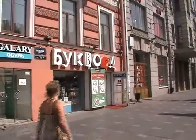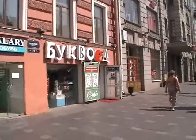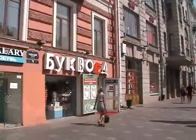They still have a pretty decent selection. They have classic literature as well as modern literature. Pretty good selection for a small little place. But yeah, another branch of the Book Voyage chain, also here in Nevsky Prospect in downtown Saint Petersburg.